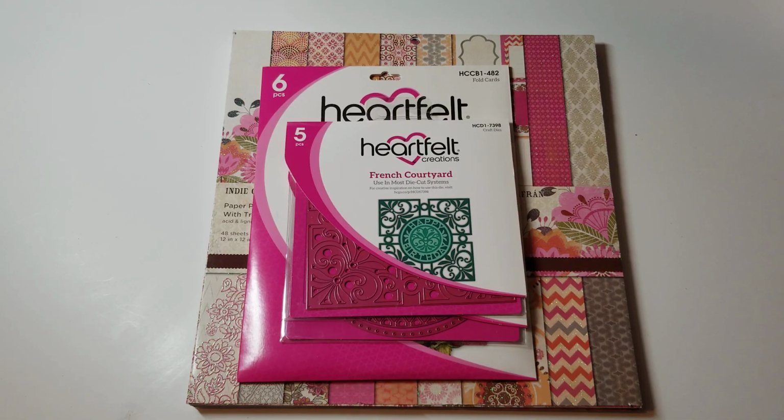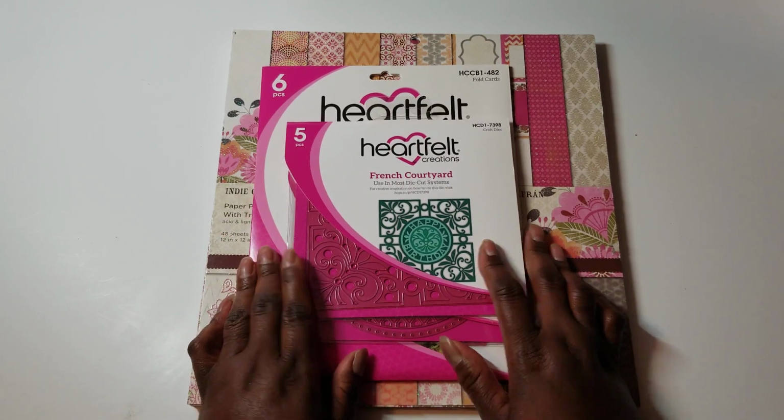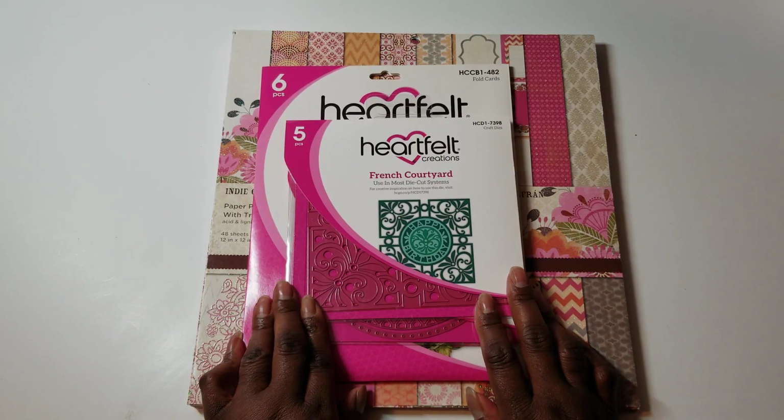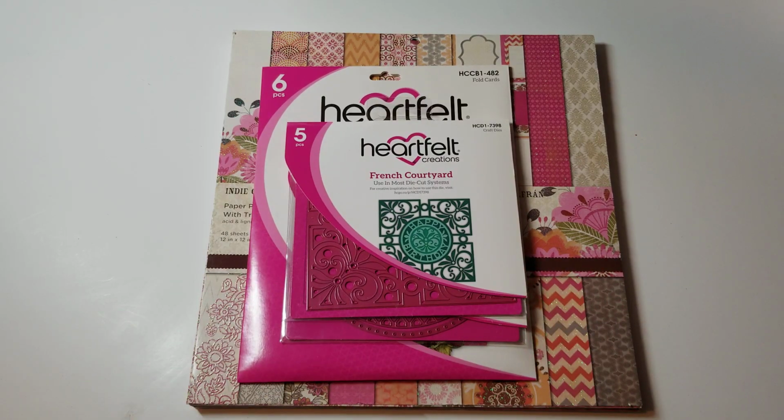So for this installment, I went to our dearly departed Heartfelt Creations and pulled out some Heartfelt Creations items. I got on the Heartfelt Creations train long after they had been around, and I amassed quite a bit through sales and stuff like that. So I decided today I'm going to use them.